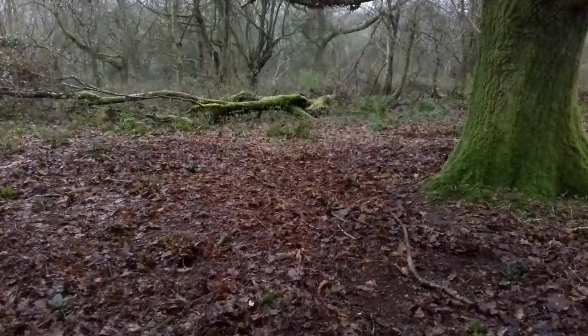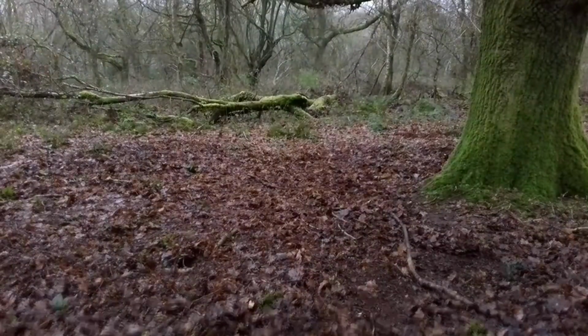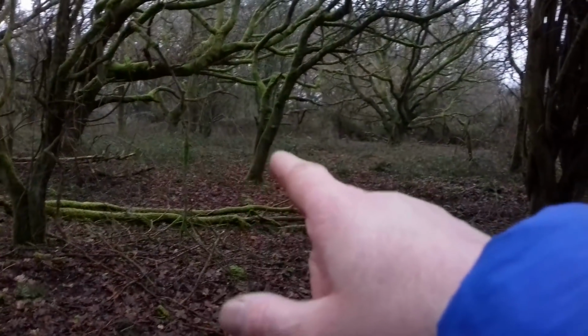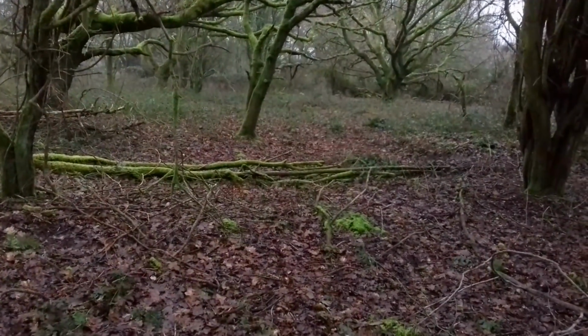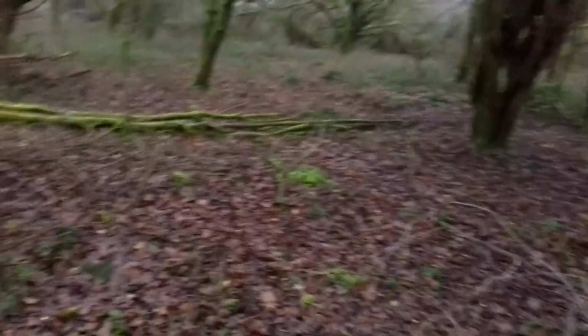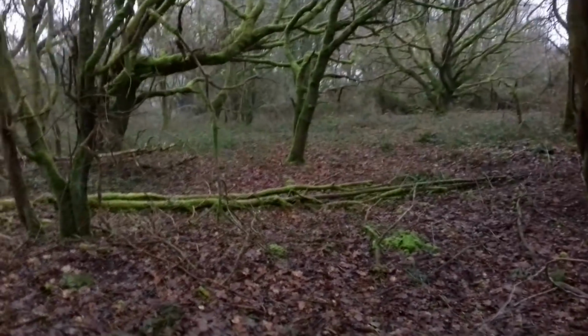It's 8:30, so I'm leaving just on time. Packed everything away, as you can see, leaving no trace. Kicked all the leaves back, got all the rubbish with me. You never know I was there, really. So, to move you back round, we are going to be heading out of the woods. The path is, as I said last night, about 20 metres away, and back onto the North Downs Way.